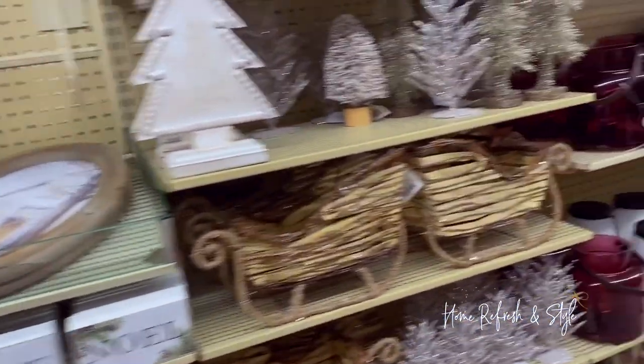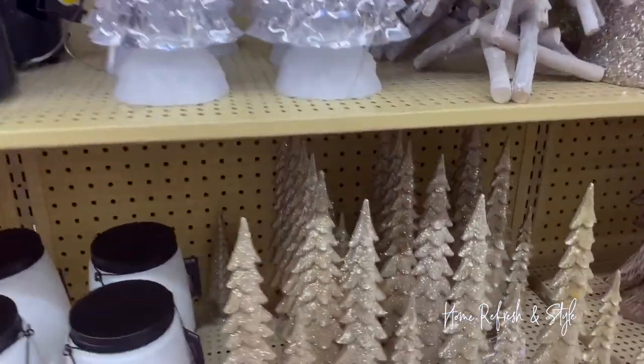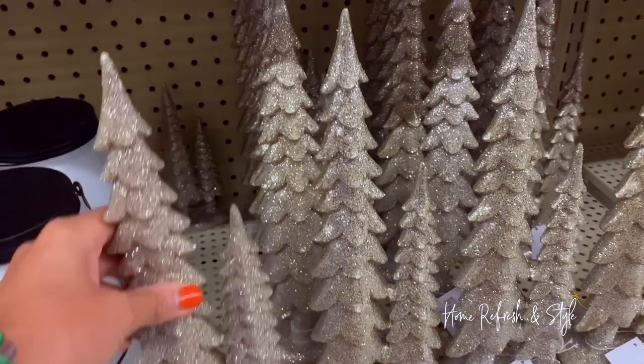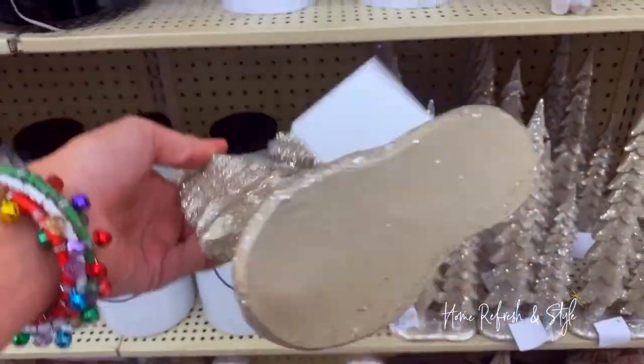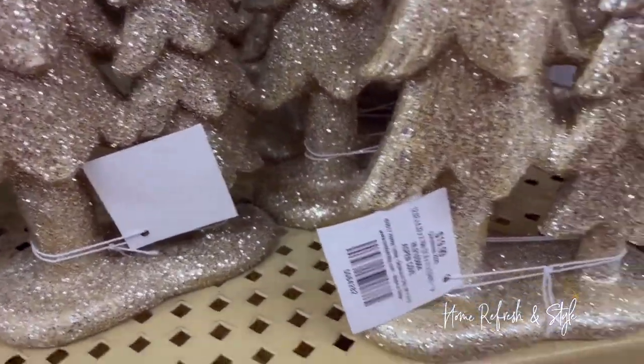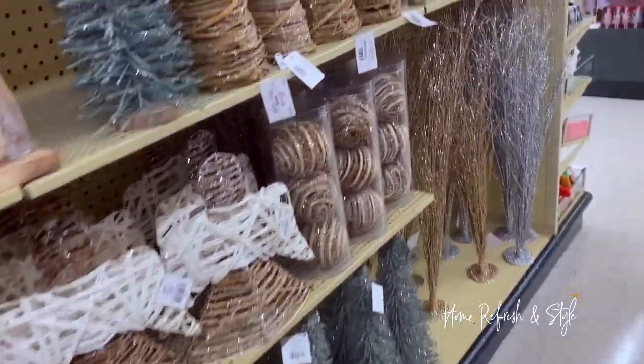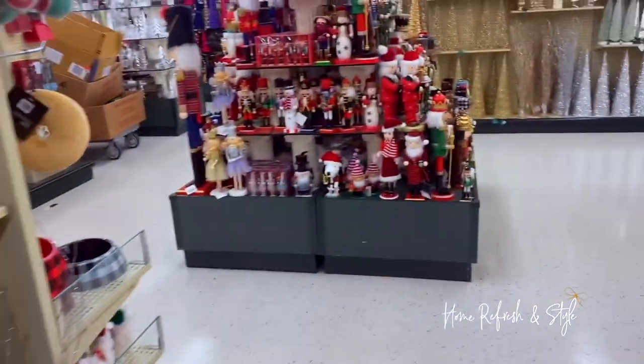50% off. It's all 50% off, in case you forgot. So many options, so many trees. These are cute. These are connected. You get two standing trees, the big and little one, and sparkly. Those are really cute. I can't decide. Like, do I want shimmer? Do I want snow? Do I want gold? Do I want silver? What do I want?